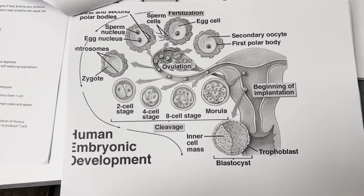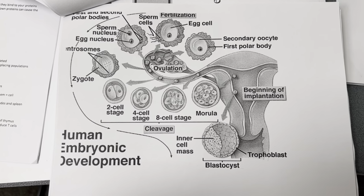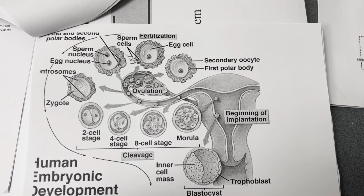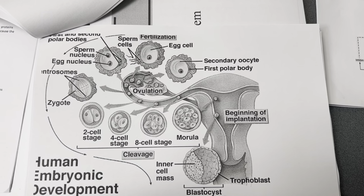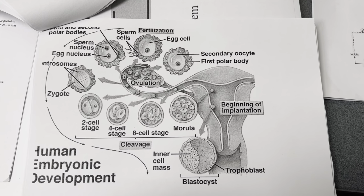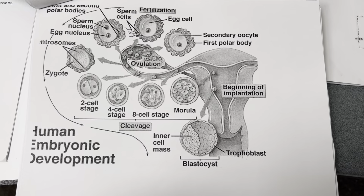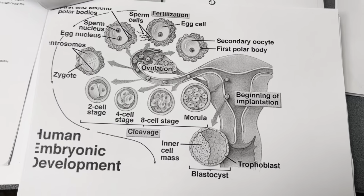Human embryonic development. You've got the secondary oocyte, egg cell, sperm cell, polar bodies, second polar body, sperm nucleus, egg nucleus, acrosomes, zygote, two cell stage, four cell stage, eight cell stage, morula, inner cell mass, blastocyst, trophoblast, beginning of implantation.